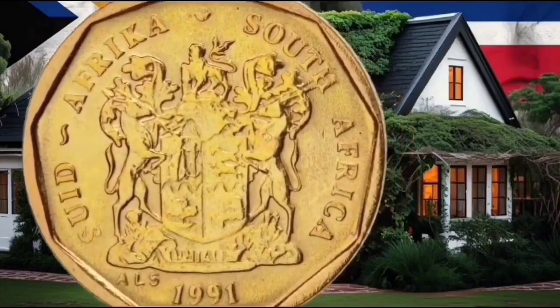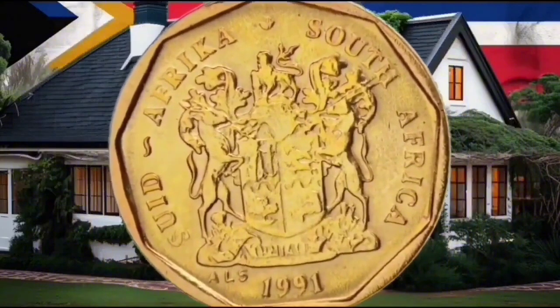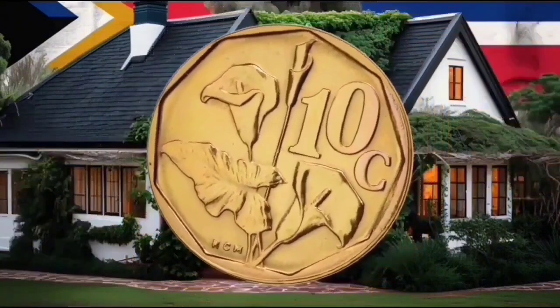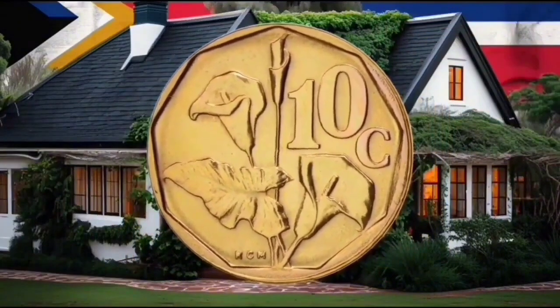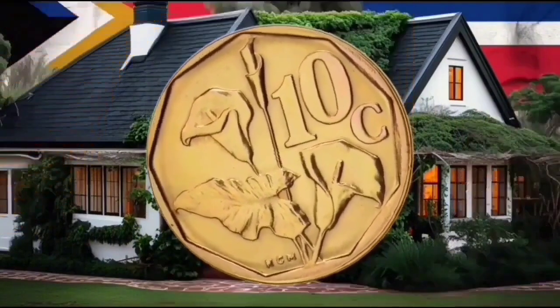The 1991 South African 10 cents coin was issued during a time of transition in the country. This was just before the official end of apartheid, and many items from this era are considered historically significant due to their timing and limited release. Struck in nickel-plated steel, the coin has a standard diameter of approximately 19.5 millimeters and weighs about 2.5 grams.